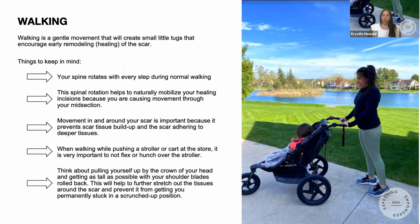In this picture, once you get home too, you're really pressing through the handlebars to create some extension in your spine. We want to elicit natural movement. Sometimes this can be a little bit sore. It can be really tricky to recover from a C-section because it's painful, and sometimes you don't know what's good pain and what's bad pain.